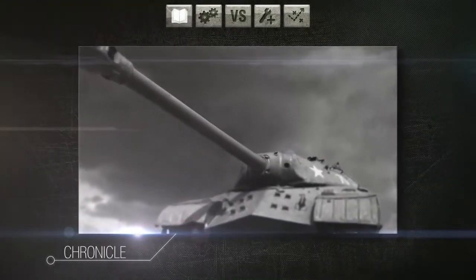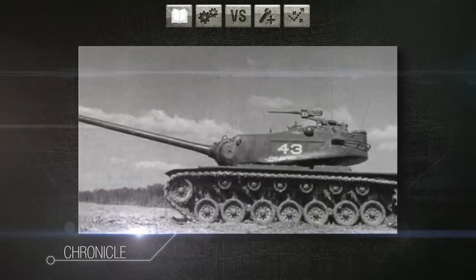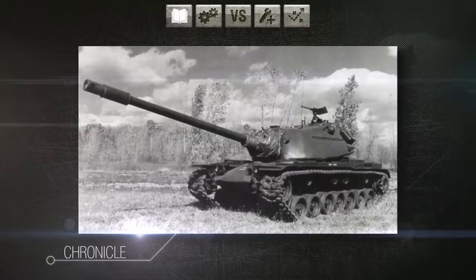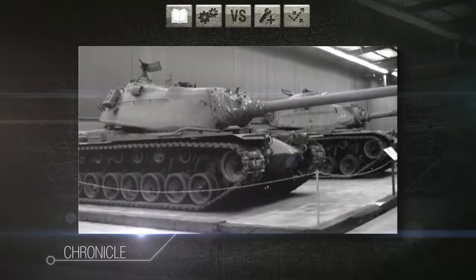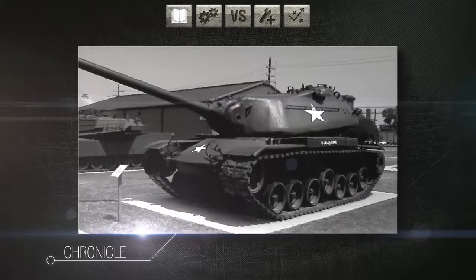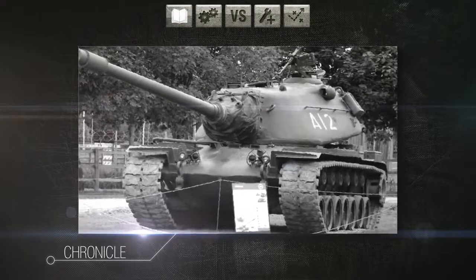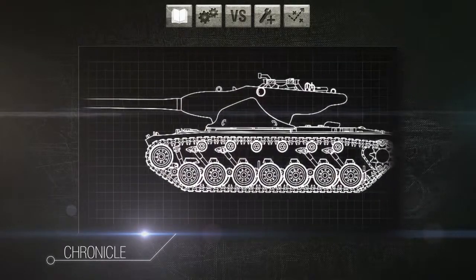The heavy IS-3 tank and other creations of Soviet engineers made a great impression on American engineers. An adequate response to these developments was needed. The M103 with its 120mm rifled gun was introduced as a new tank at the beginning of the 50s. It's also known as the T43E1. However, engineers were also developing alternatives to this vehicle.